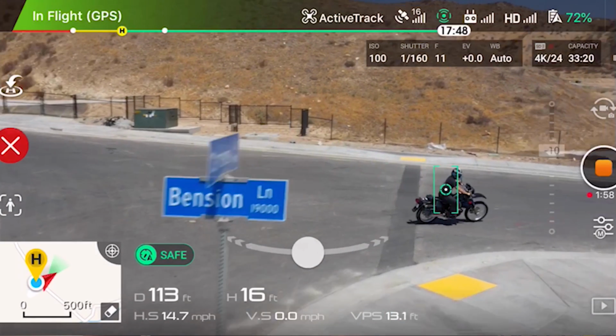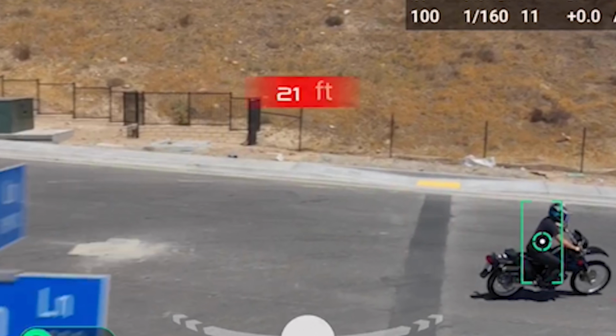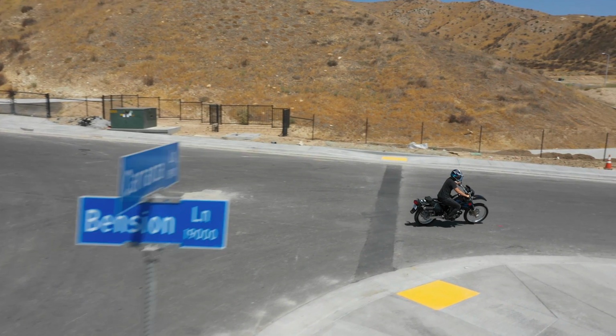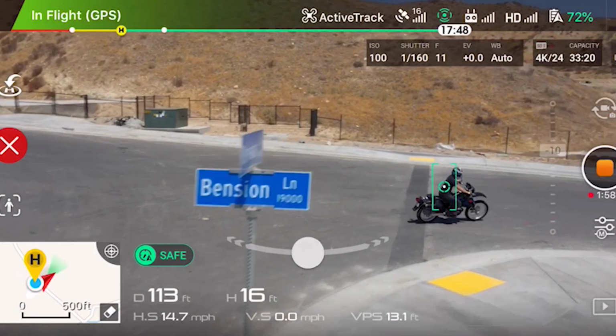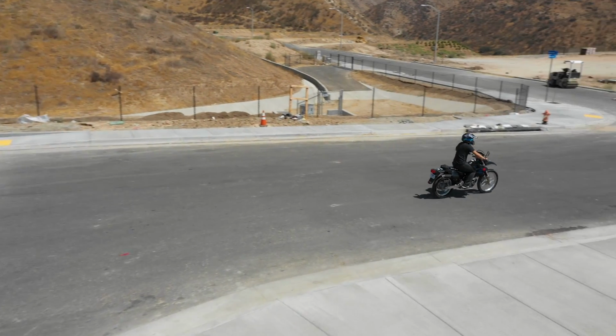It was so close. So there, for a second, it said 21 feet. It was not 21 feet. I was right over there. Freaked me out. It had to have been about a foot. Does ActiveTrack know that sign is there? It did. I did see it adjust right there. You could see it when it adjusts. That doesn't give me a ton of confidence. I feel like ActiveTrack was like, yeah, we're just gonna cruise. Oh my God, oh good, that was a close one.